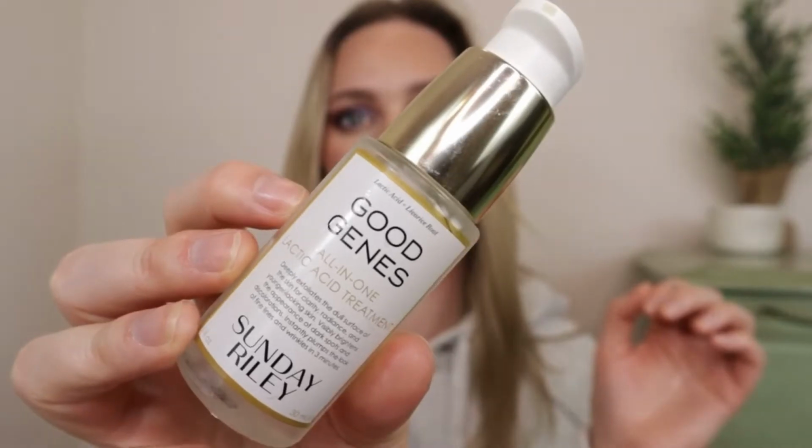As far as serums go, there's one that I cannot live without, and I'm only going to talk about one. It is Good Genes from Sunday Riley. I know a lot of people talk about this serum and they have their opinions on Sunday Riley. This is an overnight exfoliating treatment. It's lactic acid and it just helps your cells turn over so your skin looks glowy. It helps with pores, it helps with texture, and my skin just loves this stuff. I've tried different overnight exfoliating serums and this is what my skin likes the most.